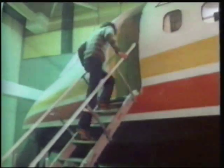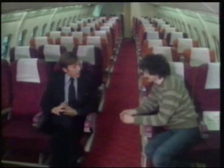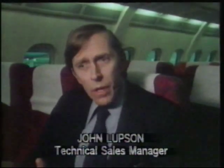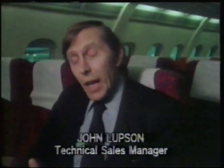18 months ago, it already existed in a wood and cardboard mock-up, put together in complete detail to act as a three-dimensional sales room. We're now in a position where we can say to an airline, such as the people I've been talking to today, what the aircraft has to offer. What is it going to do for him?